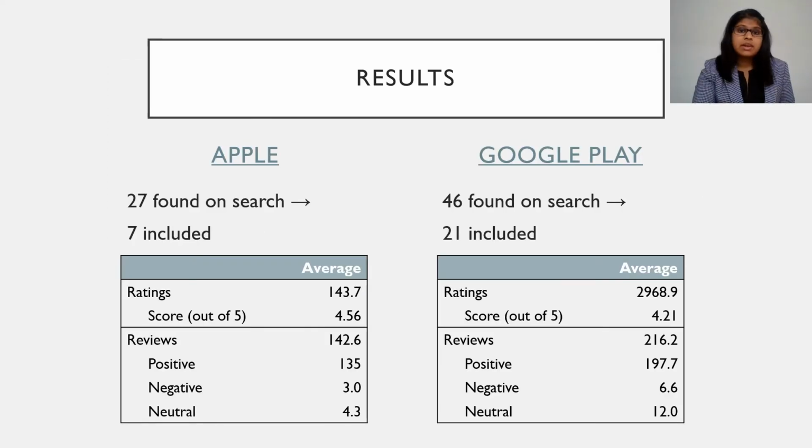In total, 7 Apple apps and 21 Google apps were included. For the Apple apps, there was an average of 143.7 ratings and 4.56 stars. There was an average of 142.6 reviews with majority positive reviews. For the Google apps, there was an average of 2,968 ratings and 4.21 stars. There was also an average of 216 reviews with also majority positive reviews. For both sources, the highest rated apps are also amongst the most used.